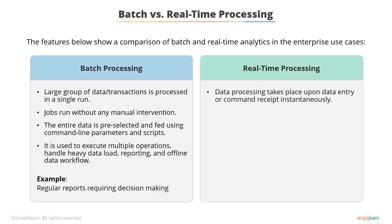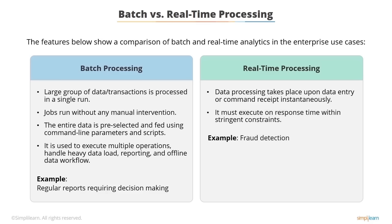On the other hand, real-time processing occurs instantaneously on data entry or command receipt. It needs to execute within stringent response time constraints. An example is fraud detection.